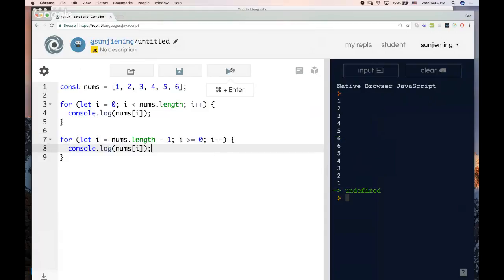If we run that, we see 1, 2, 3, 4, 5, 6 from our first for loop. And then we have 6, 5, 4, 3, 2, 1. And so it runs the other way. So with for loops, we can get fancy and change that. There are times where you want to iterate right to left over an array, and you want to change the way that you iterate.